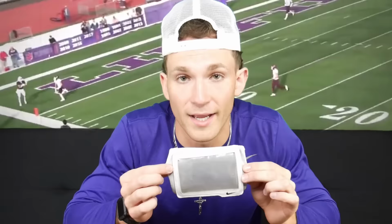The next item I have in my bag is a wrist coach. Now let me tell you boys, y'all are gonna wanna get one of these regardless of the position you play. There's nothing better than having little notes on your wrist while you're in practice, probably not in a game unless you guys actually wear them.